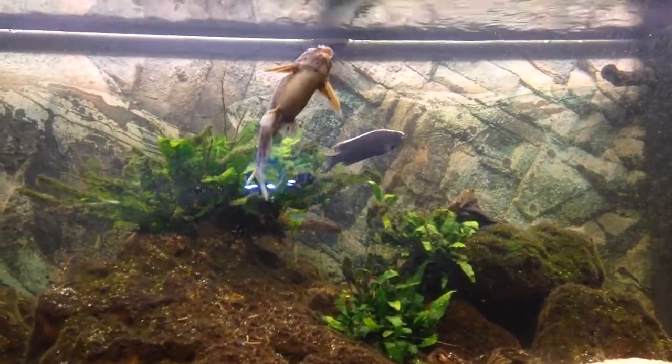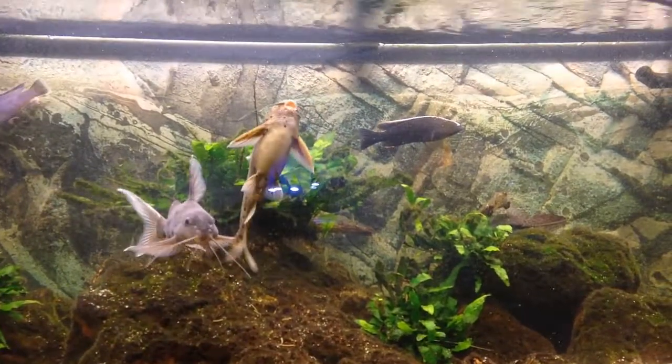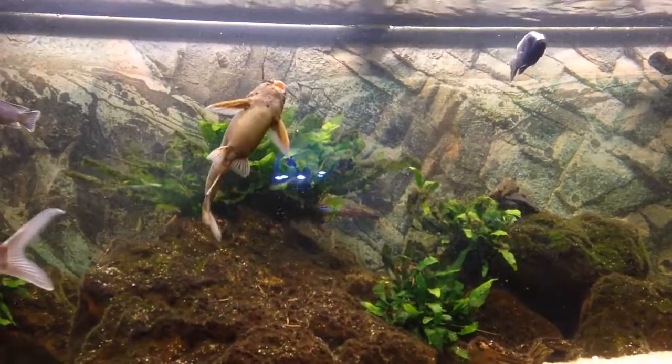But my theory of what happened, of course, I didn't see what happened because I was apparently sleeping at night at the moment where something happened in this tank.